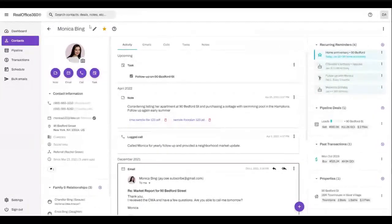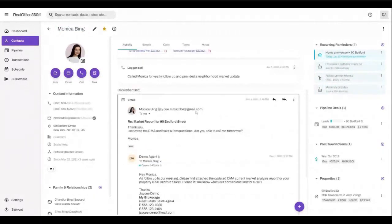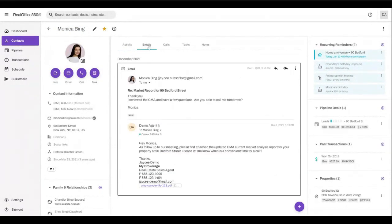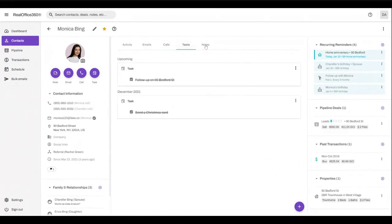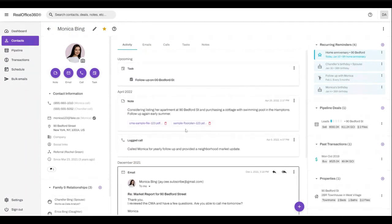The great thing here is they're organized by client, so all your email communications are automatic. You don't have to go searching through your inbox in Gmail or whatever. You're going to see everything organized in chronological order right under this activity tab. If you want to just streamline, just say, hey, just my email communications with Monica, or calls, and so forth, or any tasks, you can also do that there. But the activity tab shows me everything I've completed, every interaction, all my communications.